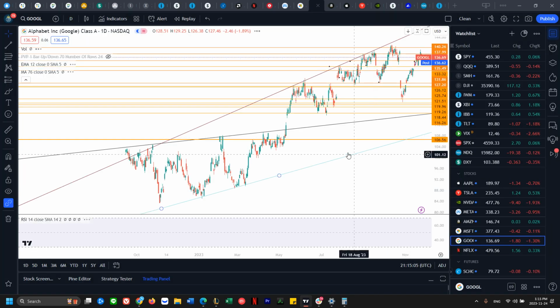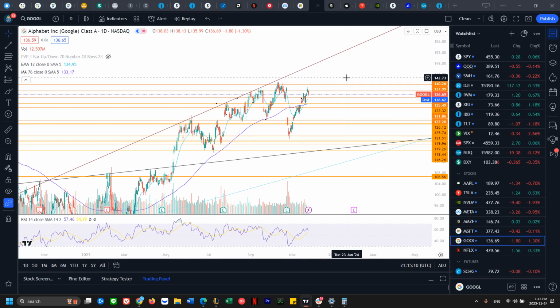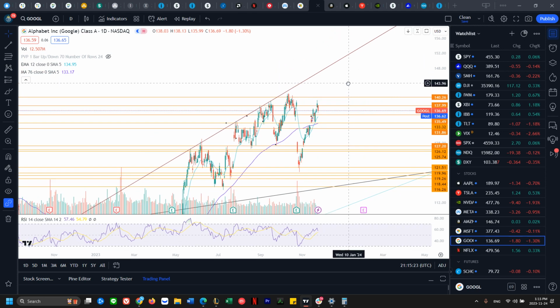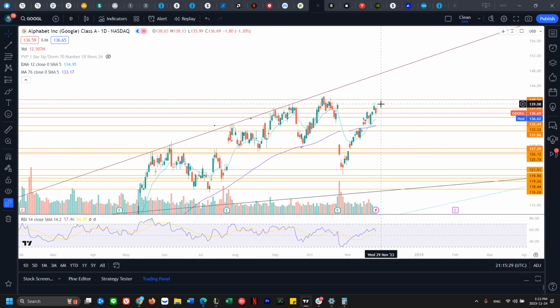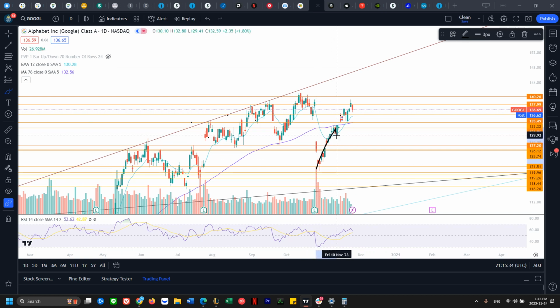All right, let's look at Google. Okay, Google. Pretty much just testing its 52 high. Resistance right there, that cluster. A little bit relatively weaker today, with QQQ being down 0.14% and this down 1.3%. But still a very healthy pullback. Move up, healthy pullback, move up, healthy pullback. As long as the daily uptrend is intact, no signs of red flags for bulls.